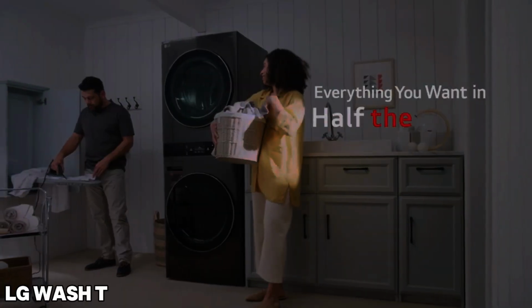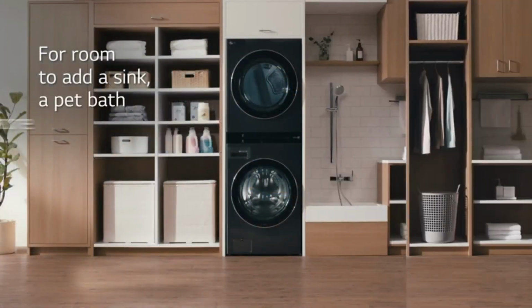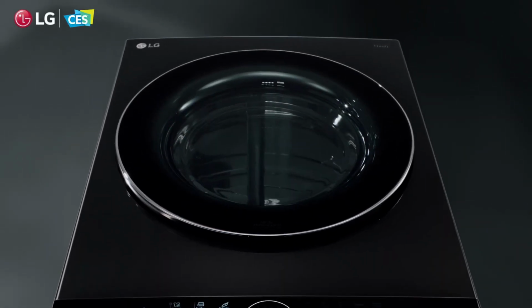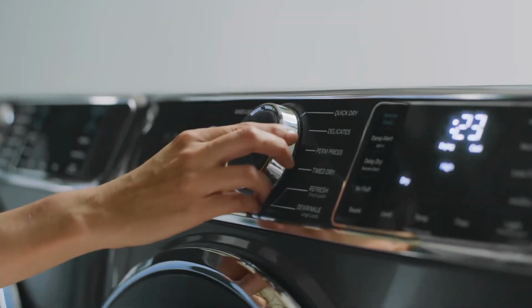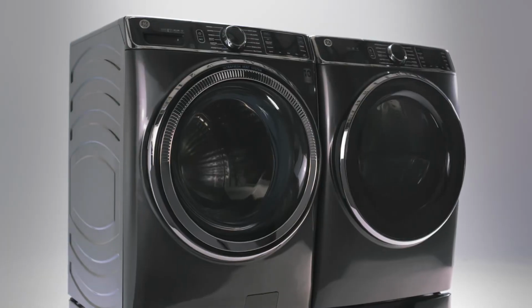Next, there's the LG WashTower Laundry Center, a real space saver with some seriously innovative features. Its central control panel and AI fabric sensors make it a smart choice for apartments and smaller homes where space and convenience are key. Then, we've got the GE UltraFresh Vent System Washer and Dryer, the answer to musty front loaders. With its vent system and microban technology, it's perfect for those looking for a fresh, clean, and smart laundry experience.